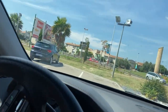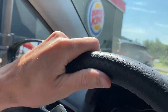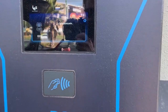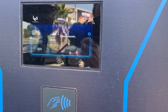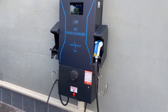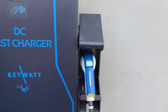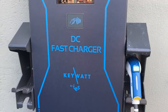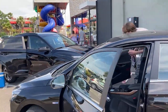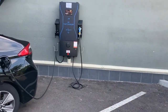It's not McDonald's, but Burger King, where the chargers are. It has got some 24 kilowatt DC power in here. So I found my Virta badge and it is communicating. Let's see. I hear something. There's a car now over here as well. Enjoying the Burger King charge. Let's grab some burgers.